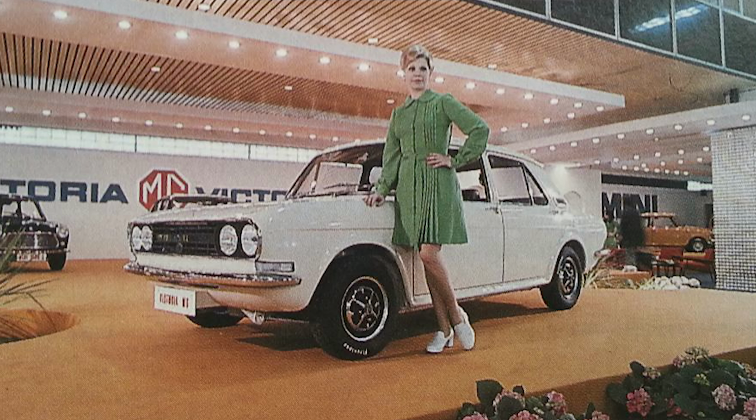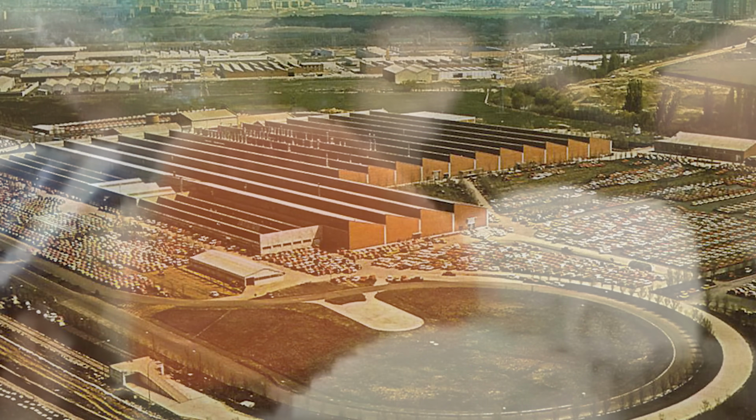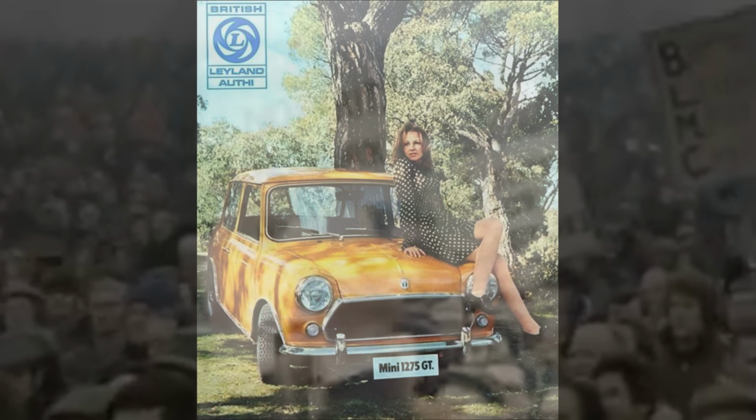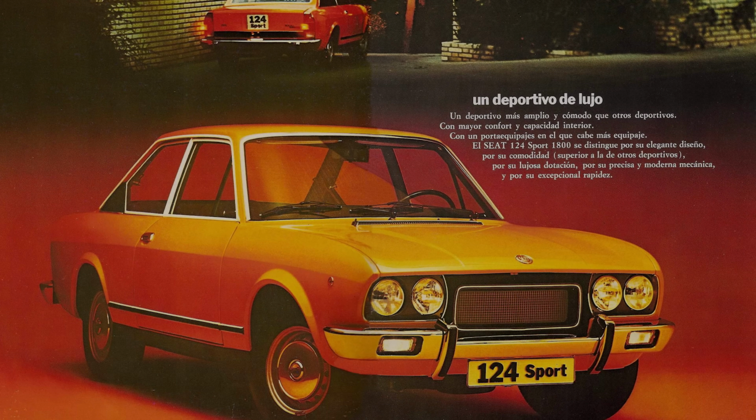The Pamplona factory would see some of its biggest strikes, and so would BL's other plants at home. The build quality of all cars was beginning to suffer. The name that was just being made had been tarnished. Its newly introduced 1275 Cooper Mini and its ADO 16 models were seeing record defects, resulting in buyers turning to Seat and other European manufacturers.